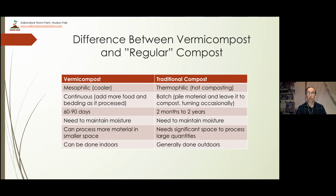You don't want to overfeed your worms. And one of the biggest benefits, particularly in the winter in the Adirondacks, is you can do that indoors. You don't need to get the boots and the coat and jacket and hat and everything else and bring stuff out to a compost pile and shovel your path and such like that.